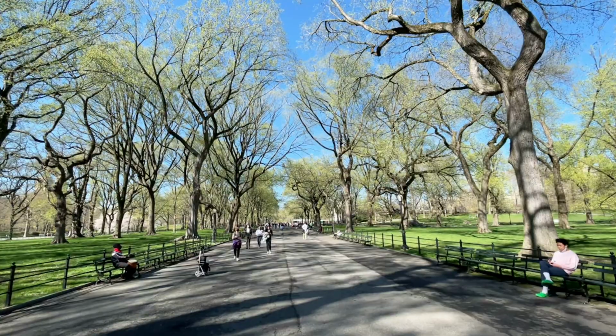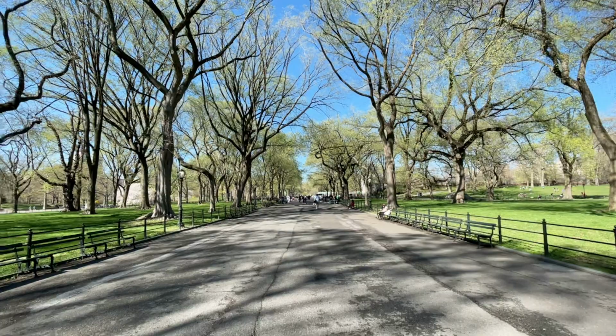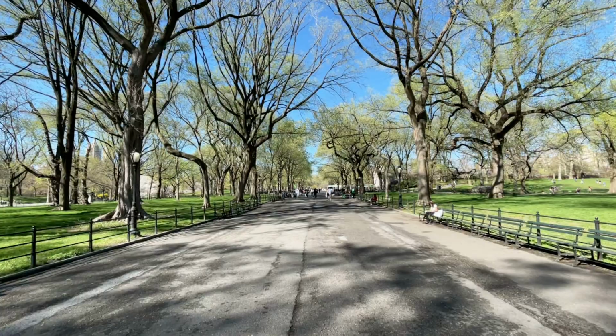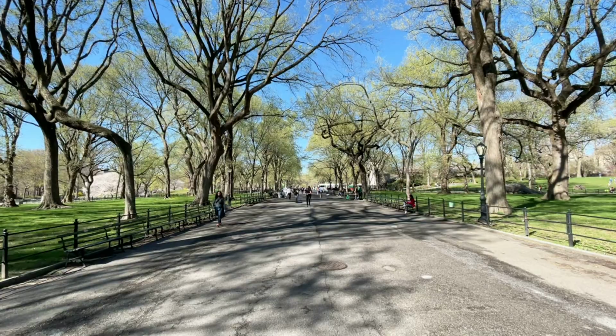So speaking of being on a path, we are again on the one straight line of the park. This is by design. This is the mall, the promenade walkway down here towards what we're going to now, which is known as Bethesda Terrace and Bethesda Fountain, which I'll get into when we get over there. It was the one set piece in the park that opened first. This was Calvert Vaux's and Frederick Law Olmsted's magnum opus in the park, right here in the center of it.